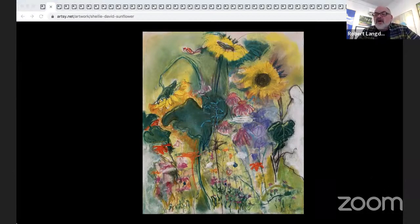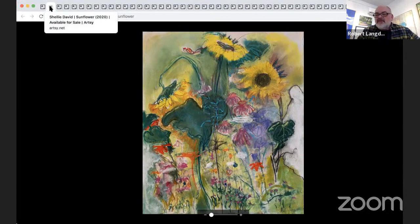It's a really fun and, you know, really joyful piece. I mean, it brings a lot of light to the gallery, which I really like.